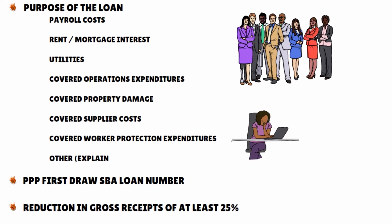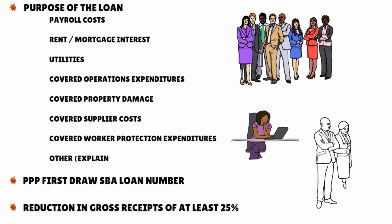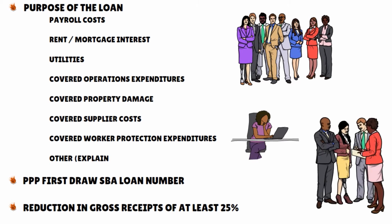You have to indicate gross receipts, the reference quarter, and gross receipts. The SBA just wants to have an idea of the drop you had in your revenue in order to better evaluate the financial hardship your organization is currently facing or could face soon, right? So the authorities want to make sure that you actually need the money.